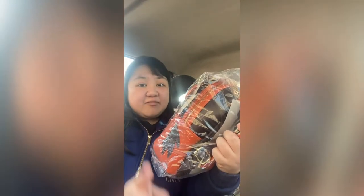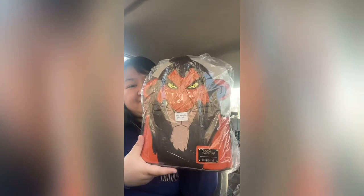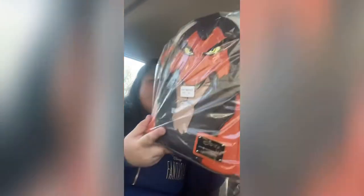I do have some villains bags on the way, but that is going to be a surprise in a later video when it actually comes. But I think it's going to be traded. I'm sorry. But that was the mystery box from Double Box Toys. If you're interested in it, please hit me up. I'd be willing to trade it for another kind of Disney princessy girly bag.